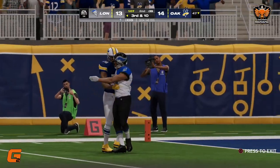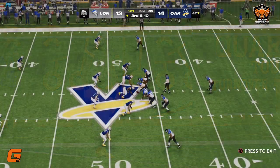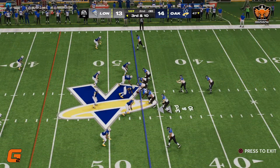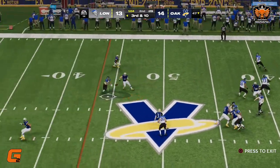He's going deep for Brown. And that's going to be incomplete. Good effort there, trying to take a shot, but it's 3rd down. Right where this set of downs started, they need a full 10 here to pick up the 1st down and move the chains.